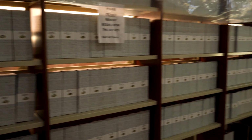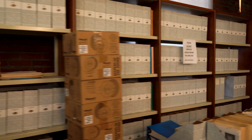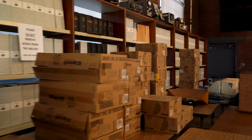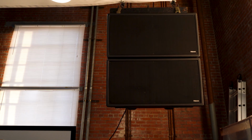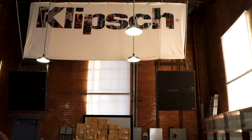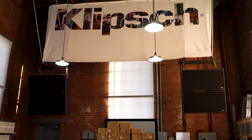These are journals from the American Institute of Electrical Engineers, the IRE, the IEEE, the Journal of the Acoustical Society of America, everything electronic and acoustic that you could imagine. He got it, and it goes back to the early 20s. And the speakers up here are mid-1980s Klipsch KP600 system. It was basically an array system before arrays were popular.